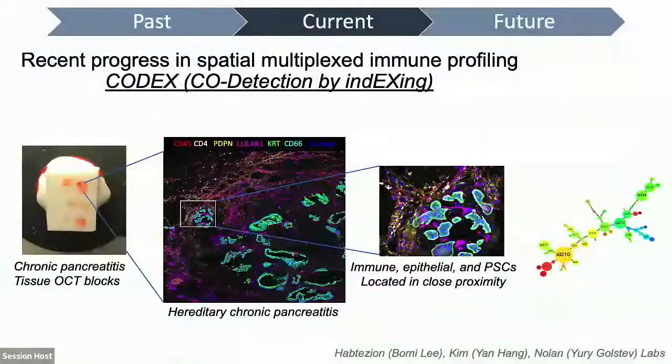And then we used this CODEX analysis on hereditary chronic pancreatitis tissue samples. As you can see here, the immune cells, epithelial cells, and pancreatic stellate cells are located in close proximity, meaning they have close interactions.